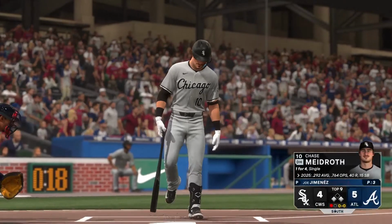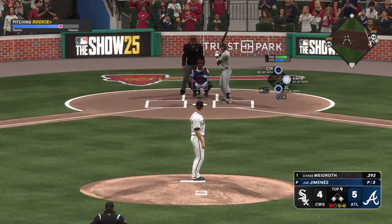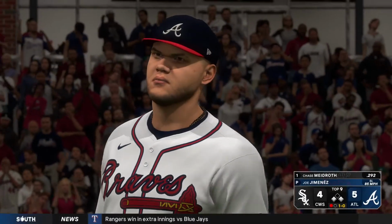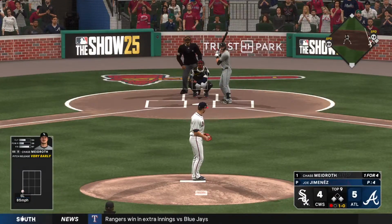Runners at the corners here, one away. And up in the 10th, next for Chicago, Chase Meidroth. In the infield at the corners, don't be surprised to see them come home first and prevent that run from scoring.